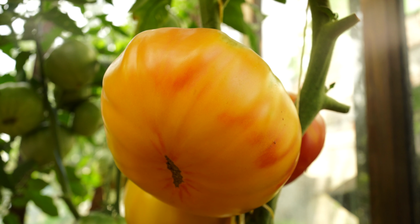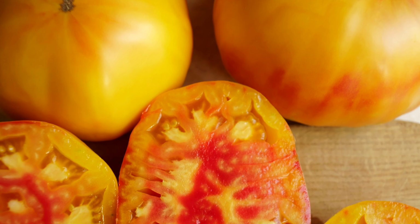Our Tomato Express is on its way. Have your seats, we're getting started.